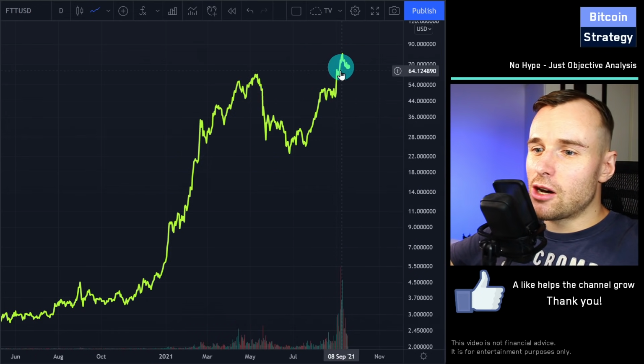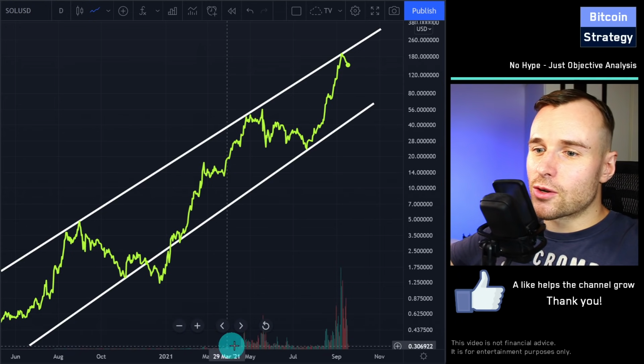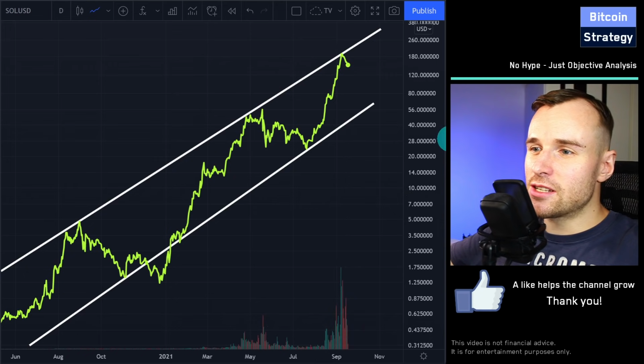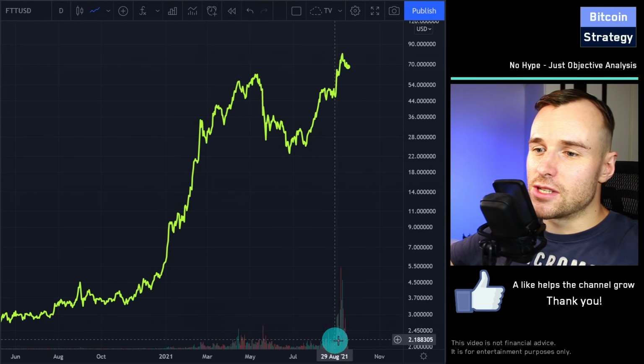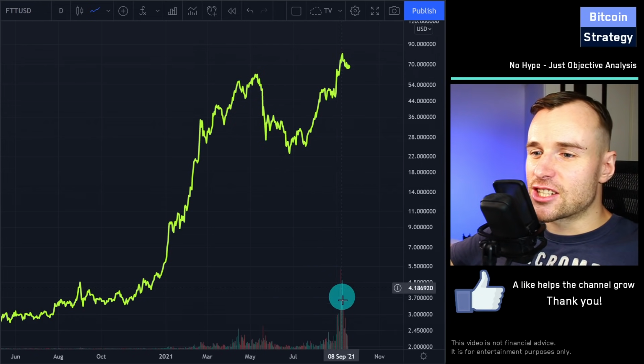Now it's interesting how correlated those two tokens are. Solana to US dollars, quite a lot of trading here in April, then here in May, and now just recently. This is FTX, April, May, and just recently. So really there is quite a bit of connection between the two. At least the charts indicate that.